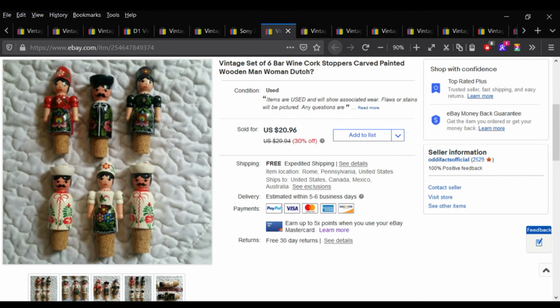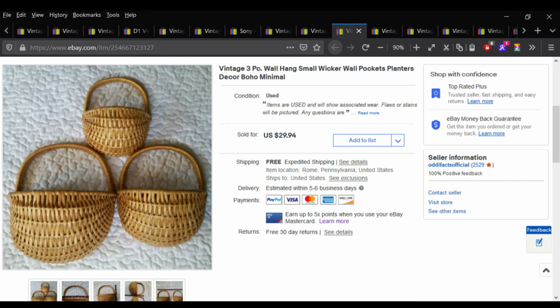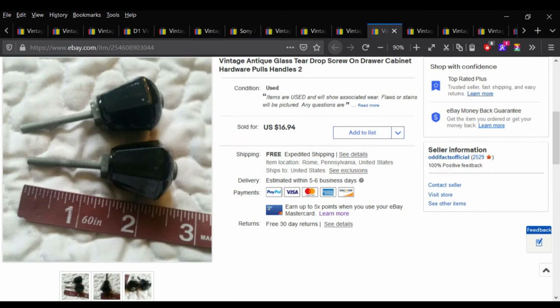This really neat little set of corks with the little wooden people on top sold for $16. This I picked up recently. It sold pretty quick for $52. This little set of 3 hanging baskets, I actually had 5 of them, so I sent the buyer 5. They should be pleasantly surprised when they receive more than they paid for. But these sold for $22. Again, another bolo. I always tell you guys to look out for these old drawer pulls. These sold for $10.